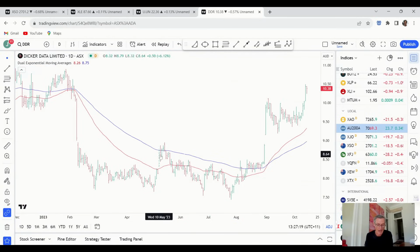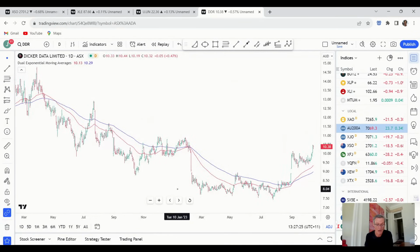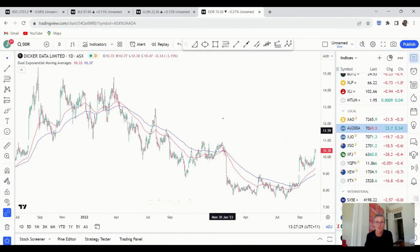I think it's one of those ones which, look, I think it's got potential to continue running over the months ahead. You never know which ones are really going to run a long way, but it's got the potential.